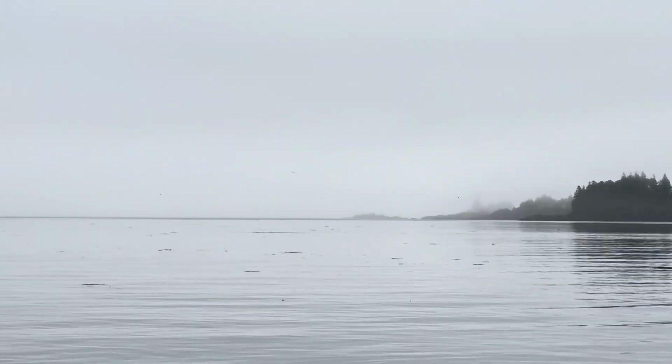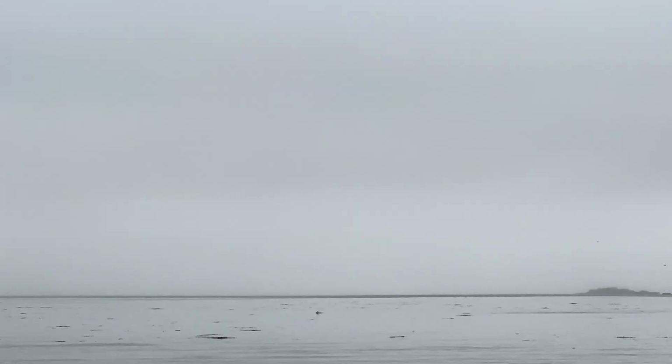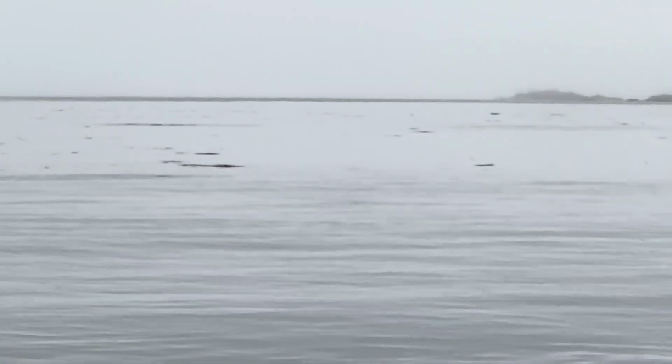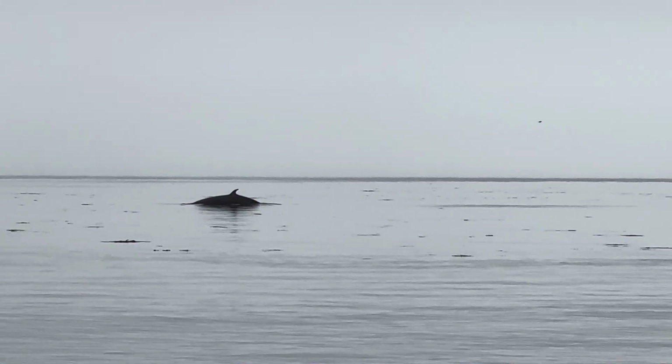Yep, there he is. Is that the same one, or is there another? I think that was a different one. It looked like it was a little bit further behind. Sweet. Yeah, the other one was kind of going the direction I'm going, so hopefully they meet up. Oh, there it goes again. Cool. That is just in the fog.